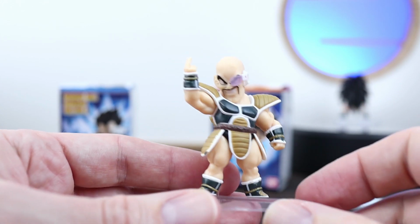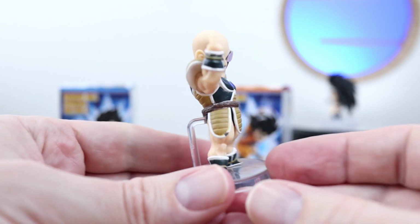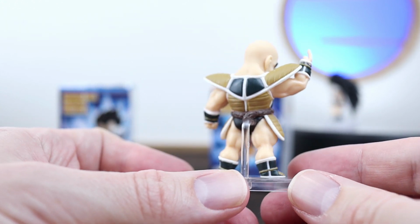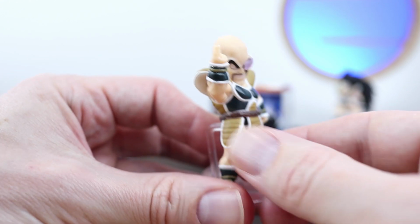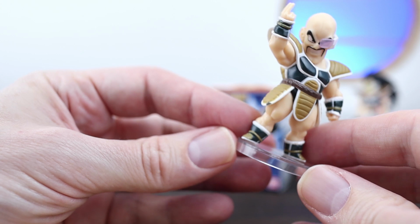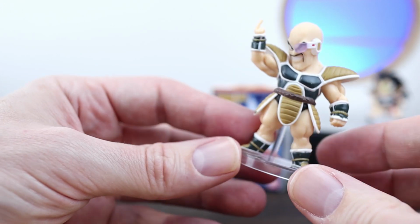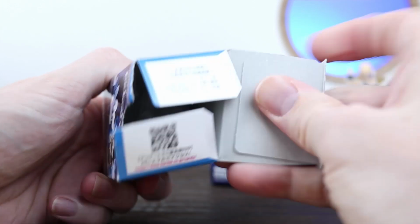Okay, here goes Nappa in all his glory with the stand on. Again, attachment is really easy for this guy, especially since he doesn't have a lot of hair on the back to block the hole. But this one has a slight defect on the bottom part down here, which is a bit of a shame, but a little bit of white paint would touch it up easily. Okay, let's move over to Vegeta.